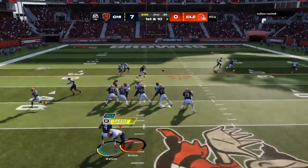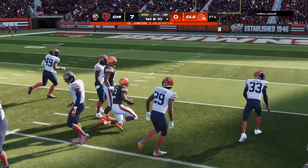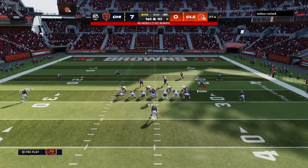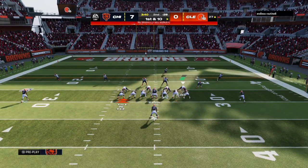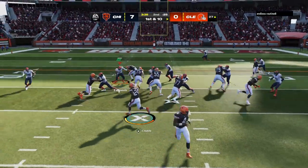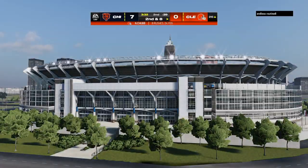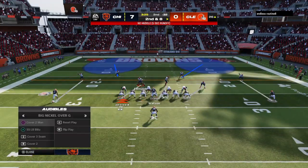Off of play action, it's Watson. On the crossing route, he hits his man, Amari Cooper. And he's going to get this inside the 30. On 1st down, they'll run with Chubb. And he can only manage to get a couple. 2nd and 8 coming up.